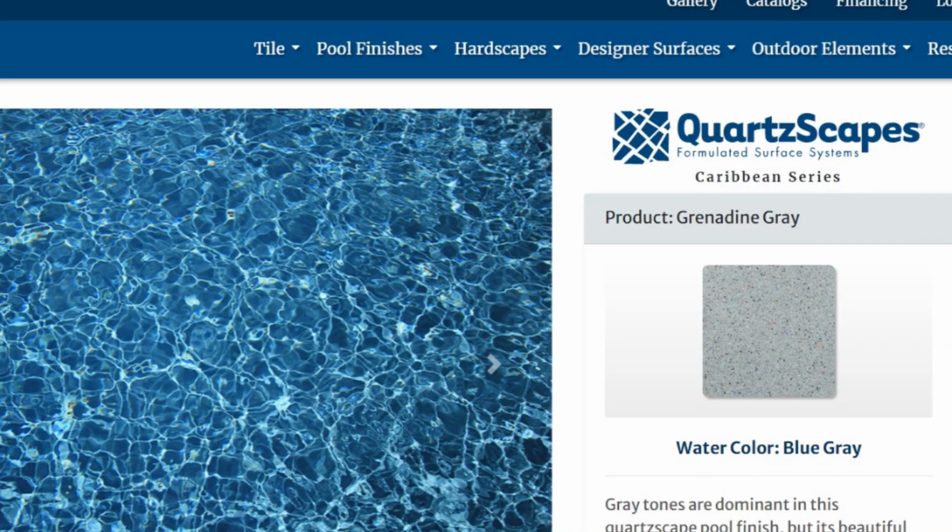I've actually seen pools with a blue plaster not look as blue as a gray pool with the nice deep blues. So we're going with something called grenadine gray, and it's going to be a mini pebble. And that's the watercolor right here it's supposed to turn out to be.